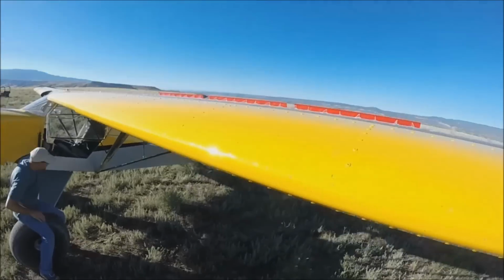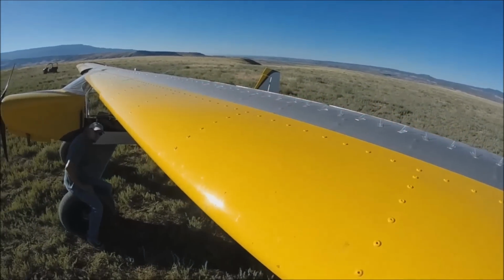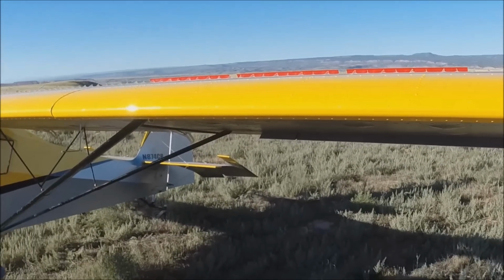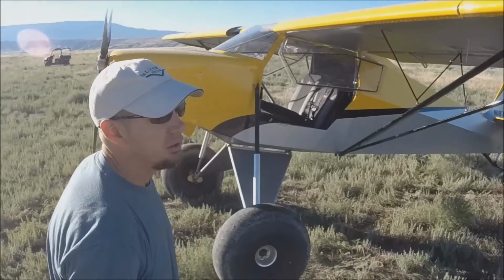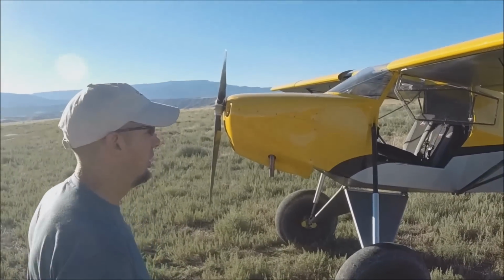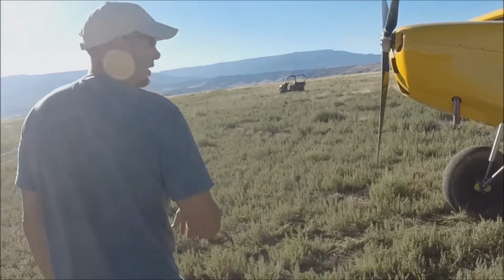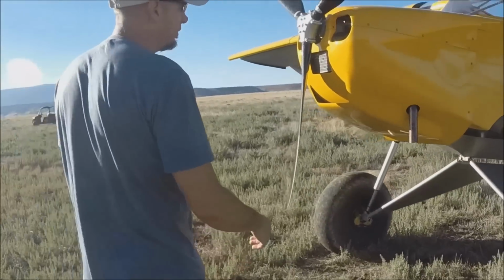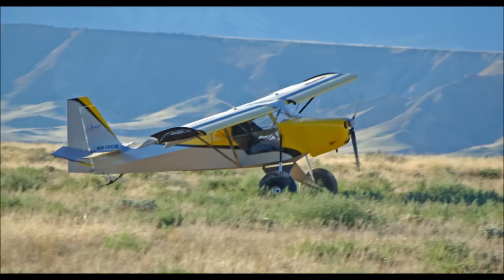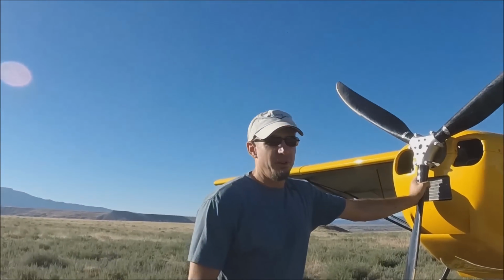If you look on top of the wing, it does have spoilers that pop out of the top of the wing. That works so that at low speeds, when you lower your aileron, it kills the lift on that side, so you're not as likely to spin. Obviously, it's got the big shocks. You can definitely land this a lot rougher, and it does drive a little nicer out through the rough ground.